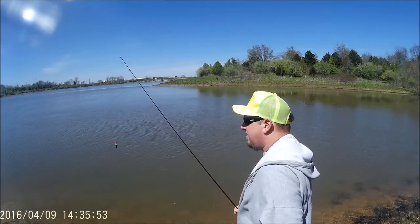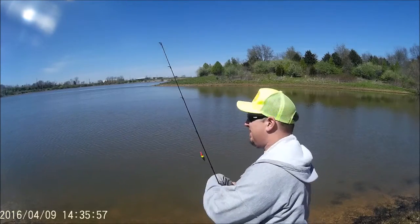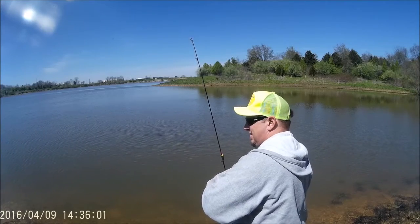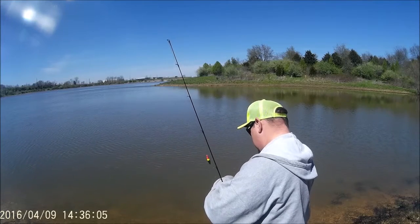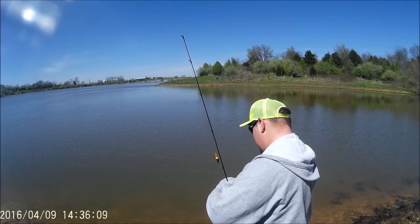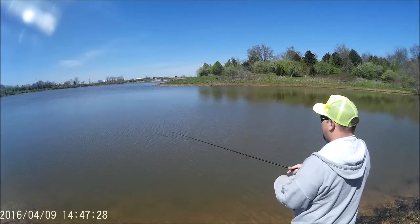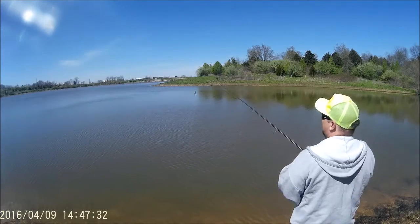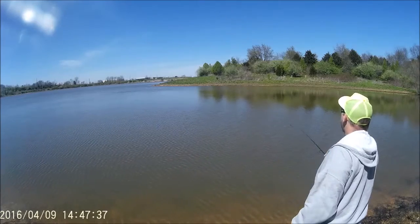I totally planned that, catching a shellcracker right after I mentioned him. We coordinated. I had to actually pay him in cash right before I cast it out. Boy, they're tearing my worm up, but good. That's one of the beauties of these slip bobbers, it tends to pull the bait up rather than from side to side. Let you get away with stuff like that.